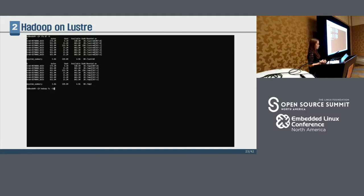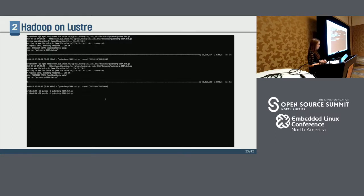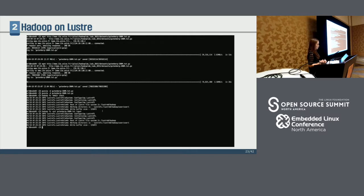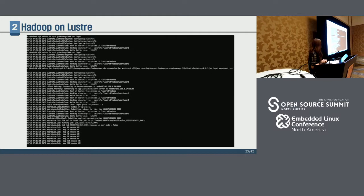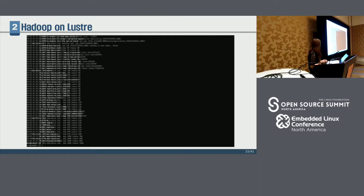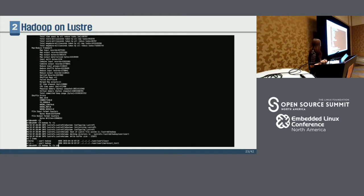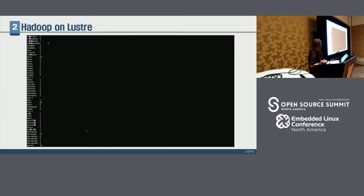After that, if you use the Hadoop FS command, you see the result applied to the Lustre file system. Once this configuration is done, you can run word count and see the result similar to running HDFS. Word count is done.